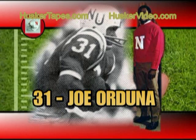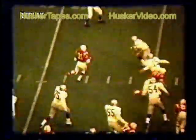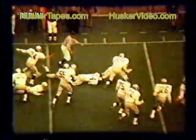Good blocking by Snice and Taggy on that pitch out to the I-back, deep in the I, swinging wide to the left. Snice and Taggy, who pitches out, both lead the runner, and Orduna made great moves on the cornerback and got to the 16 of Kansas State, where it's first down and 10.